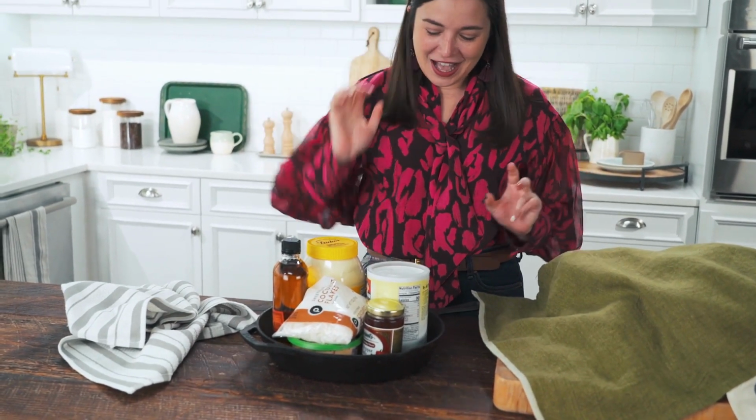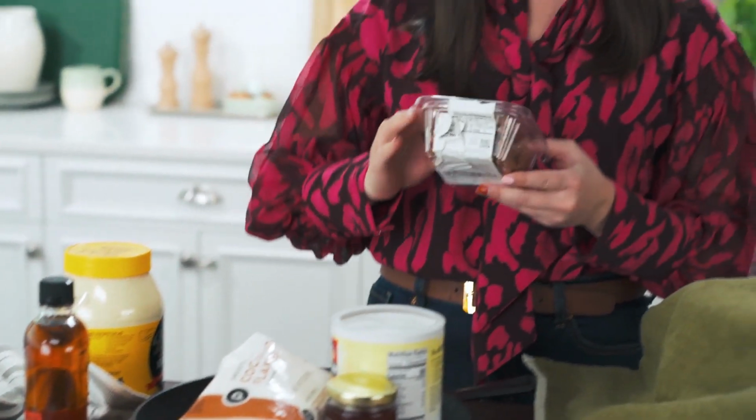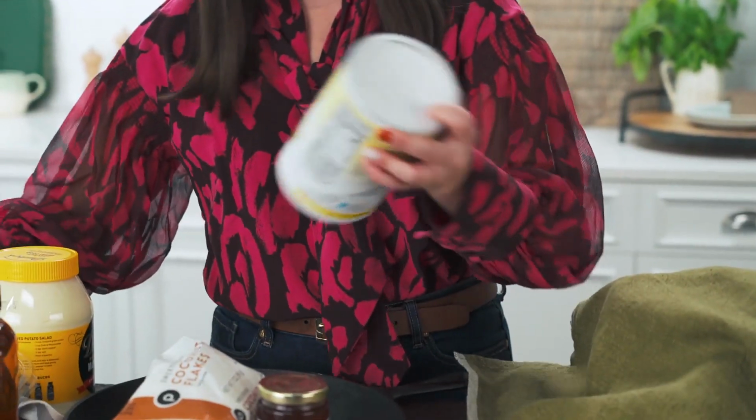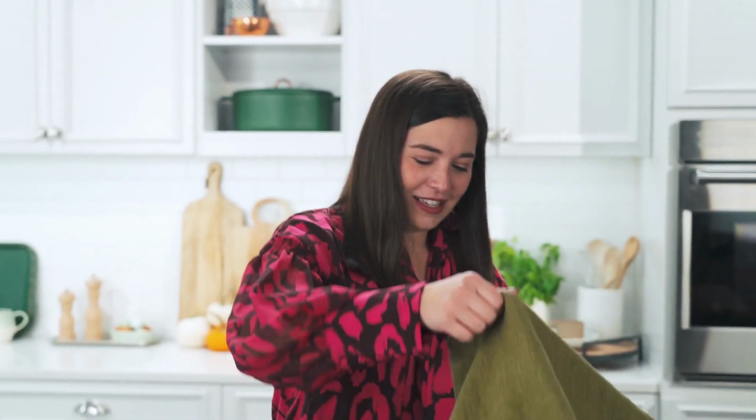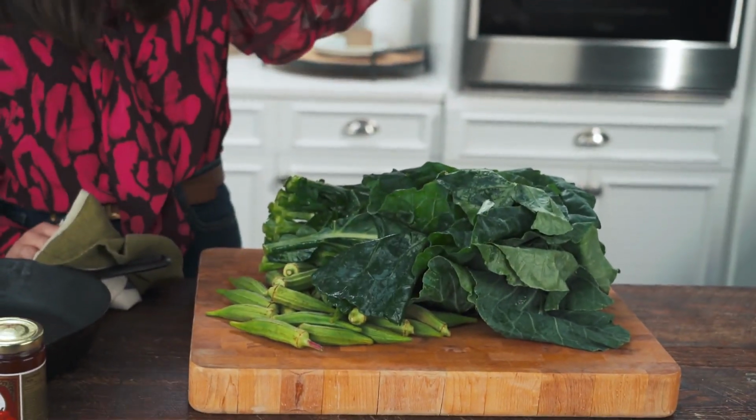Oh no. Okay, so far so good. We have mayonnaise, bourbon, okay, praline pecans, cornmeal. What is happening? Oh no, this is terrible. Sweetened coconut flakes, pimento cheese, pepper jelly. I think this might be like a turkey. I'm so scared. No, okay, it's not a turkey. Oh, whew. I was like thinking, oh no. Okay, okra and collards. How am I supposed to put all these things together?